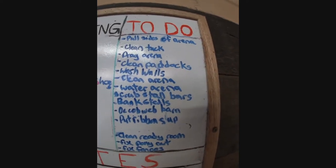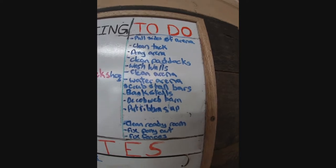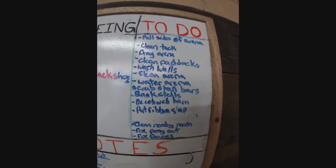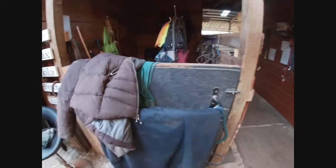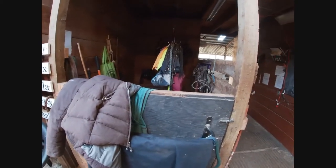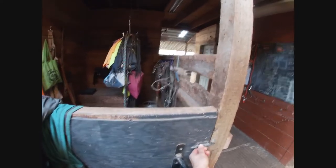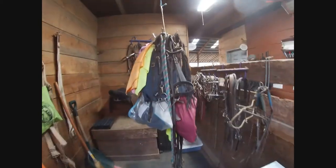So this is our new list of stuff to do. As you can see, we have a lot of stuff to do. So I was gonna do a before and after video on this ready room, because the ready room, as you guys know from before, was pretty dirty and messy. And then Maddie cleaned it up for me yesterday when I wasn't here. So this is the after video.